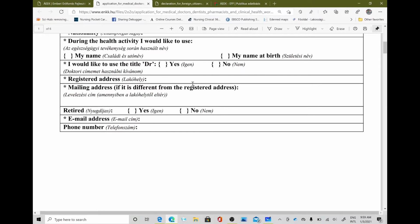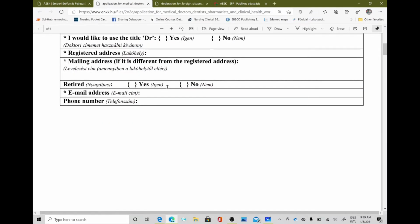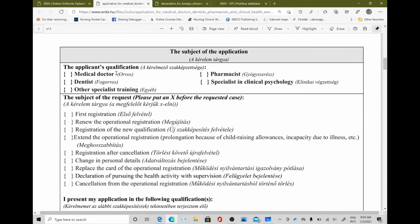Registered address: your address has to be inserted here. Your mailing address, if it is different from the registered address. So all these things you have to put. If you are retired, yes or no, just write no. Email address and the phone number. Subject of application, what you are: just click your profession.